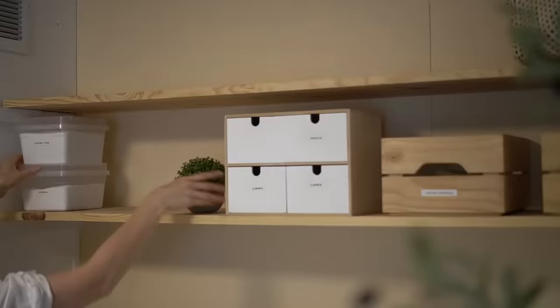This area is close to the pantry, and this is where we keep all the fruits and some of the vegetables, and that will need a deep clean as well.